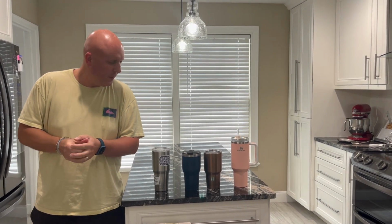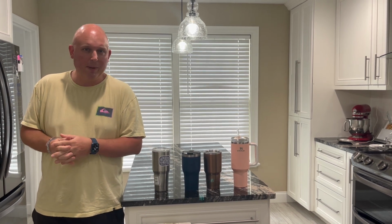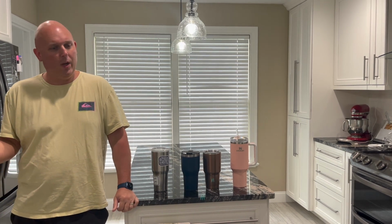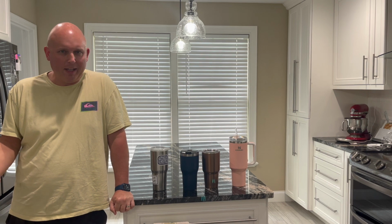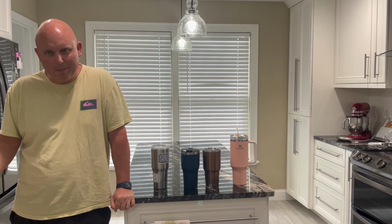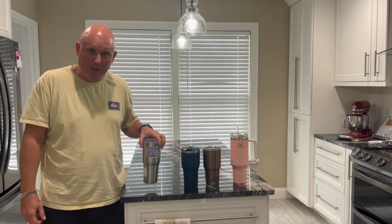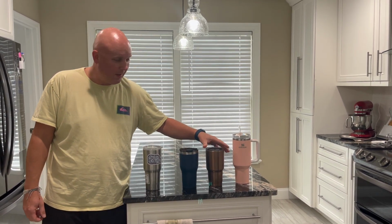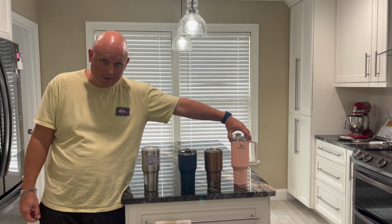Today we're going to review some of the metal tumblers that you see everybody carrying around. I've actually had a few people ask me, why you've done coolers, why haven't you done the cups that go along with them? Because Yeti makes things other than coolers. Arctic makes cups too. So we've got the Walmart special, which we're going to review, the Arctic tumbler, the Yeti tumbler, and the TikTok and Instagram famous Stanley tumbler.